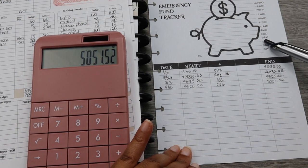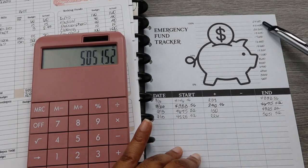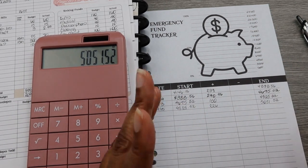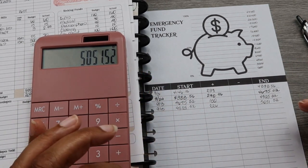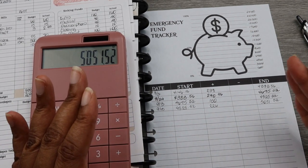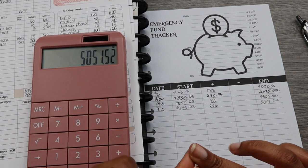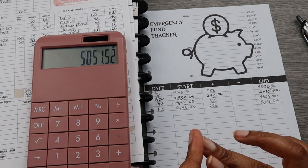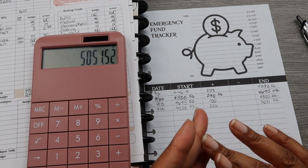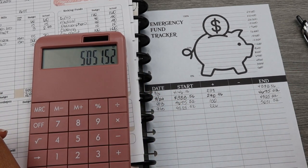So everything else will be going to building up my emergency fund, because you guys know my goal is $24,000, and that's just going to give me a 6-month emergency fund. My goal over time, after I get to the 6 months, is to just keep adding to it, but I have other goals too. I want to replace my car, and I also want to purchase a home. So I need to get a down payment for that, but also save up for the cost of a new vehicle.